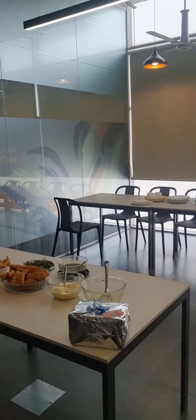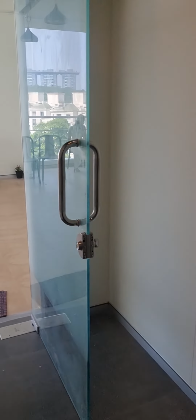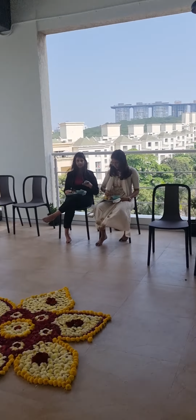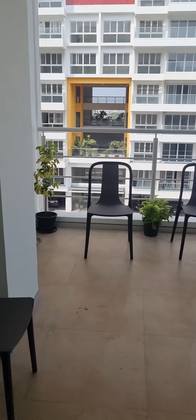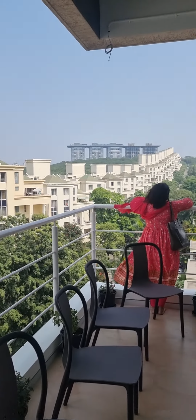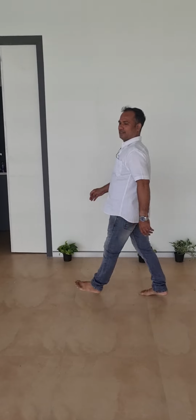And this is their dining room. They have a nice pantry. And this is the outdoor recreation area. They plan to put in a few plants here. That's the majestic view. And they have a wet pantry also, which they have created over here.